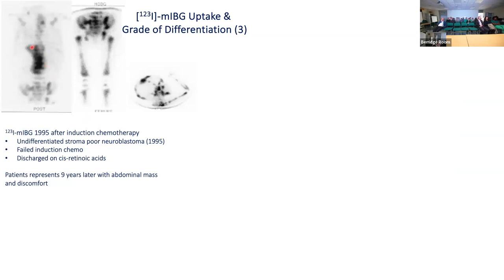Yeah, you can see this scan was done many years ago, almost 30 years ago. And in those days, apicogen didn't exist. You can see this was the primary tumor here, very avid. After induction chemo, see how much disease still remains in the skeleton. So the patient was discharged, there was nothing else to offer, just the cis-retinoic acid therapy.